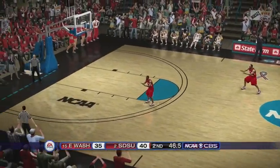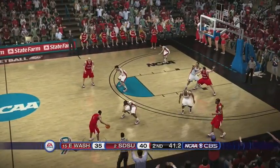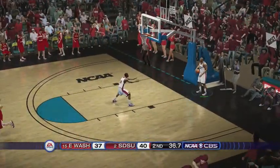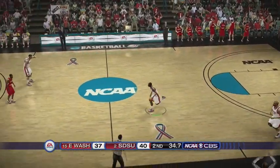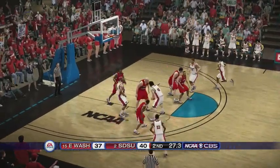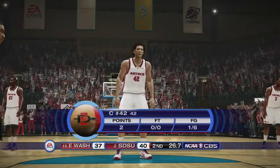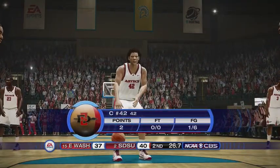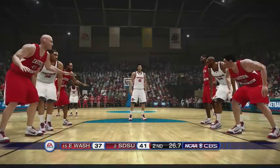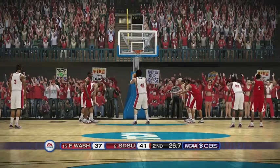And we're ready. And we're back. Gus Johnson along with Bill Raftery with you here, ready to inbound after the timeout. Buries it. And he's fouled. With the free one. Makes it. Hook it.